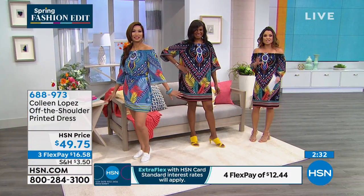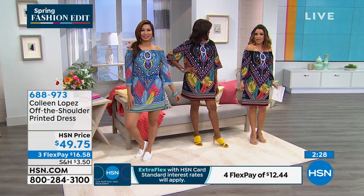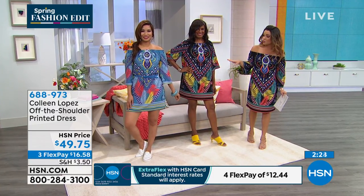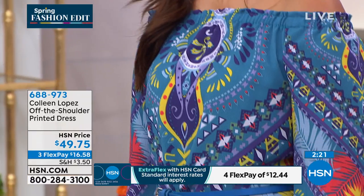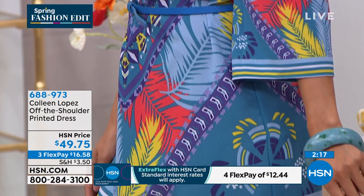This one is brand new. Definitely machine wash. You can hang it up to dry. There are two different color options. Inger and I are doing the black multi, but if you want a little more pop of color, the teal multi is gorgeous. I love the way the yellow and the orange and the purple kind of pop on that one. You can pair it with a sneaker. You could do a high heel.